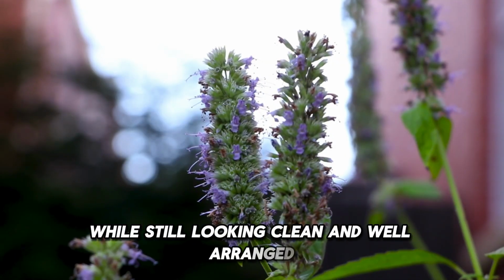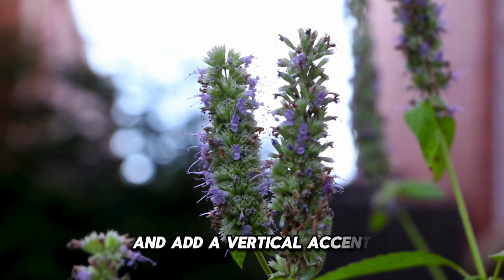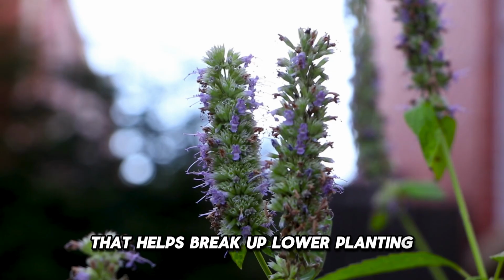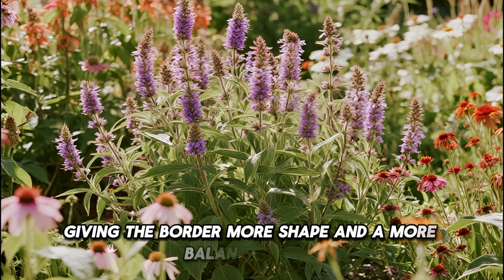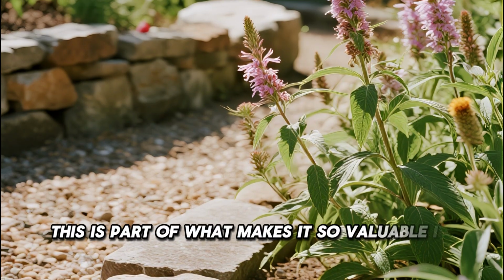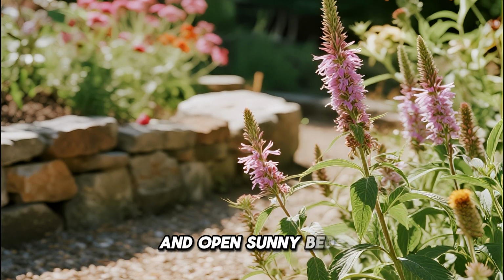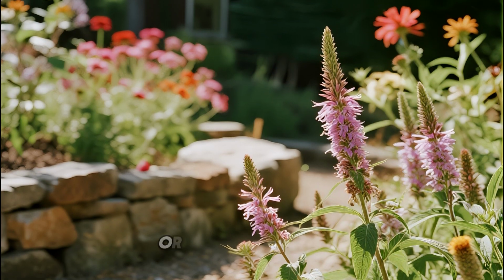Its flower spikes rise above the foliage and add a vertical accent that helps break up lower planting, giving the border more shape and a more balanced look overall. This is part of what makes it so valuable in patios, gravel gardens, hot borders, and open sunny beds, where many other plants may struggle or fade too quickly.